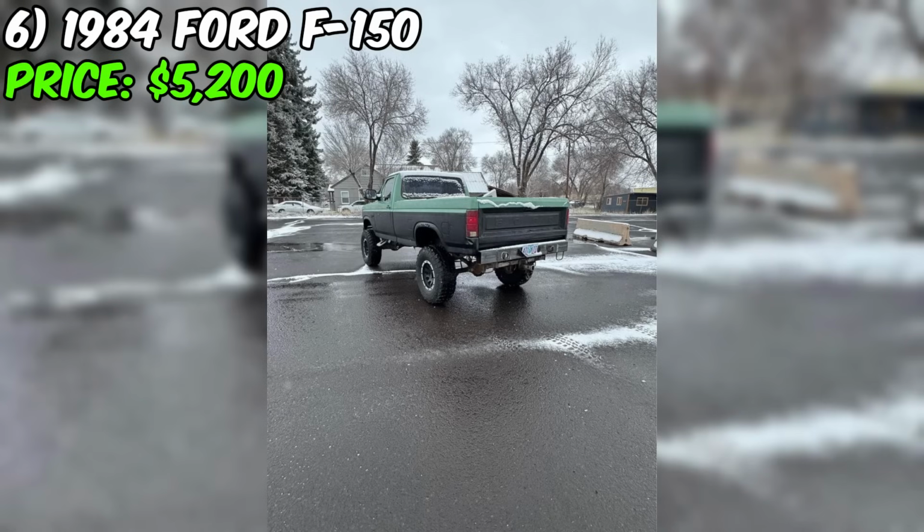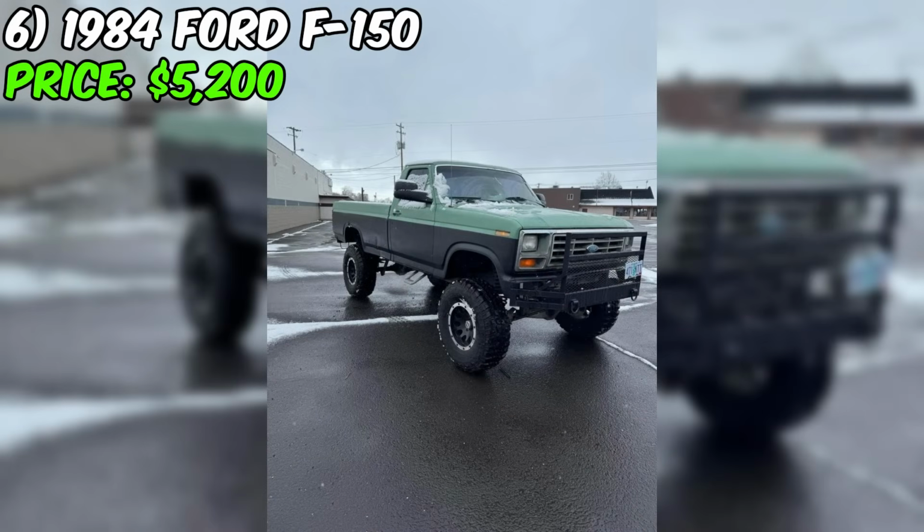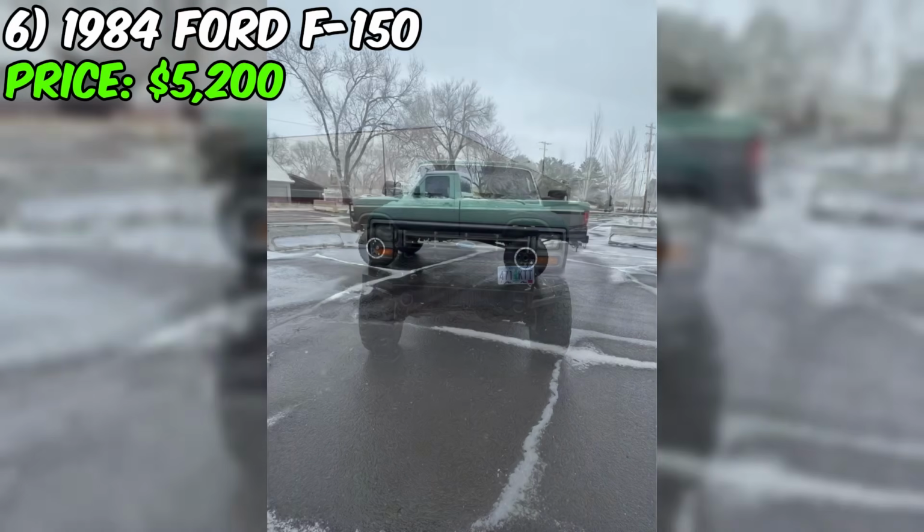Under the hood, you'll find an inline-six engine, recently equipped with a new JEGS carburetor, intake, headers, and a full exhaust system. The truck has undergone some significant upgrades, including a new rear differential and a Rough Country lift kit, enhancing its off-road prowess. The interior features a newly installed bench seat for added comfort.